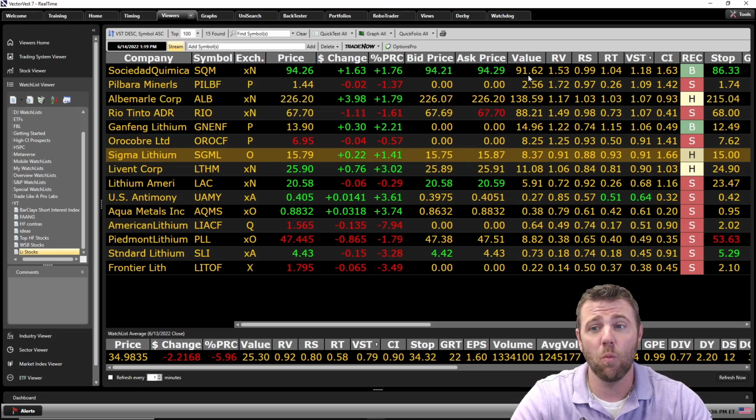The value is what we currently feel the stock is worth, and the way we use the value is we compare the price of the stock to its value. So for SQM, for example, the price is pretty much right at its value. So we would consider that to be fairly valued, meaning that you're paying what the stock should be worth right now. Now, typically VectorVest advocates buying undervalued stocks. So therefore we want to see the price of the stock below its value, which would indicate you're getting a discount.